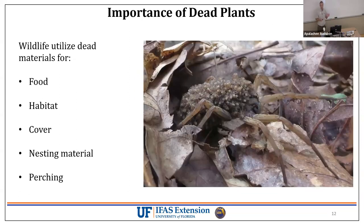Cover, so I apologize if you don't like spiders. This is mama spider with all of her babies on her back there. They're using this for cover to hide, right? Leaves, dead stuff laying on the surface there. They're hiding from their predators, so that little mama can keep her cute little babies all nice and strong and happy and healthy. Who likes spiders? Oh, good. Good job, Audubon.